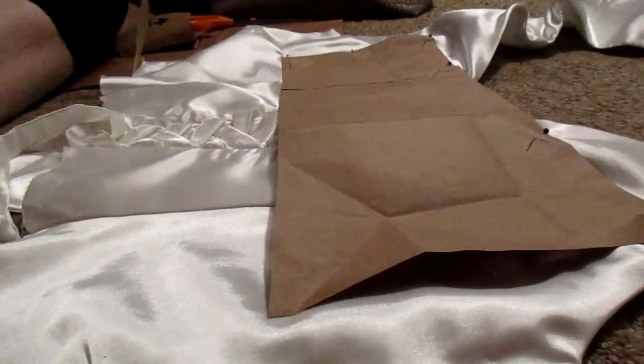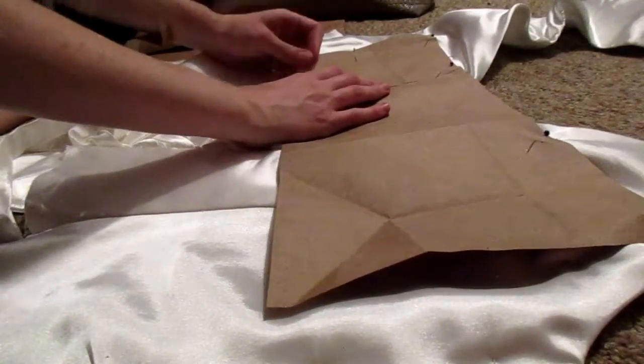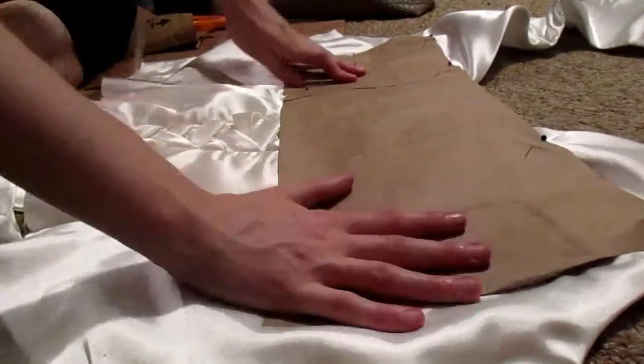You see right here, there's a seam holding these 2 pieces of fabric together. I'm just going to cut it like this. So right now, I'm pinning my pattern to the fabric so I know that I'm cutting in the right place and everything is symmetrical.